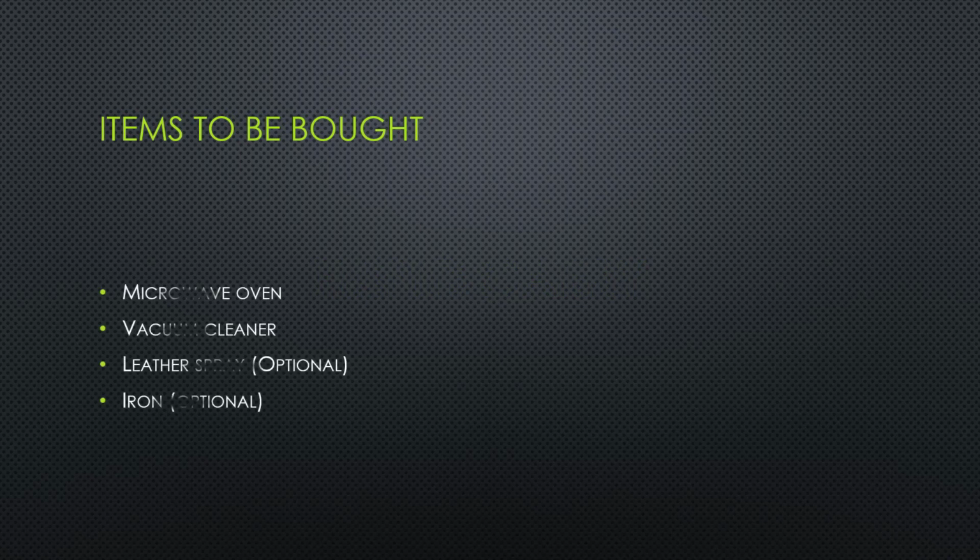Now there are some items which you might not be able to bring with you, and you might have to buy from here. In my case, I did not have that opportunity, but some of my friends, I think almost all of them, had roommates who already had a microwave oven and a vacuum cleaner. In my case, my roommate did not have those things, so it was a good thing. We both agreed. I bought the microwave oven and he bought the vacuum cleaner, and we both share both things, so that is how it works out pretty well.